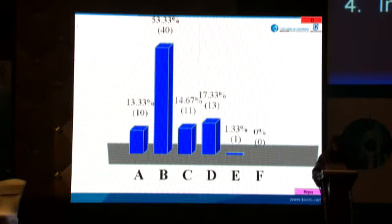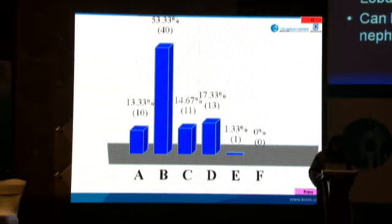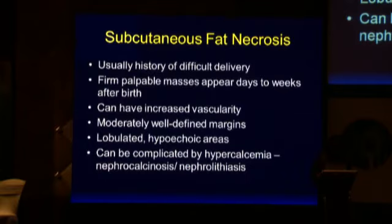Pretty good, okay. So subcutaneous fat necrosis is something that usually has a history of a difficult delivery, and it's a firm, palpable area, usually appearing days to weeks after birth. It can have increased vascularity. It has an inflammatory component to it. Usually has well-defined margins, and they're lobulated and hypoechoic. On the skin surface, there's usually some element of plaque associated with it, and the issue is that you need to recognize it can be complicated by hypercalcemia, nephrocalcinosis, and nephrolithiasis.